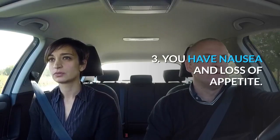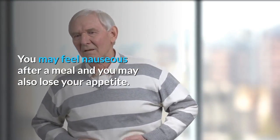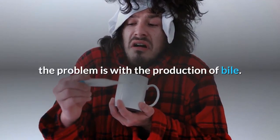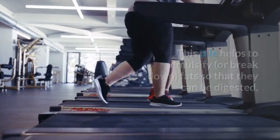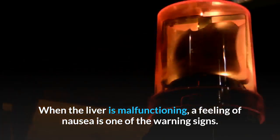3. You have nausea and loss of appetite. You may feel nauseous after a meal, and you may also lose your appetite. These may be symptoms of other conditions, but when the liver is involved, the problem is with the production of bile. This bile helps to emulsify, or break down, fats so that they can be digested. When the liver is malfunctioning, a feeling of nausea is one of the warning signs.